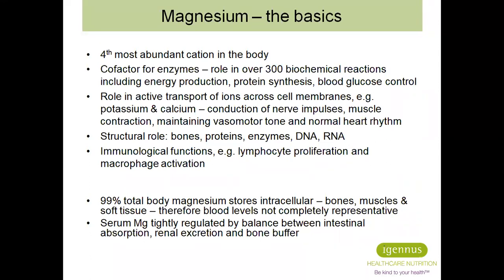So when nerve impulses are conducted, muscle contraction and relaxation, maintaining vasomotor tone, so keeping blood vessels at the right state of contraction and dilation, and plays a part in controlling normal heart rhythm. The heart being a muscle and with its own neurological system as well. And then magnesium plays a structural role in bones, proteins, enzymes, DNA and RNA. And it has immunological functions. So it activates macrophages, contributing to our host defense system, and also influences lymphocyte proliferation, a kind of white blood cell.